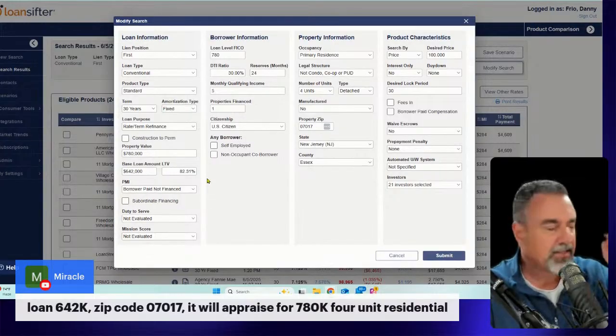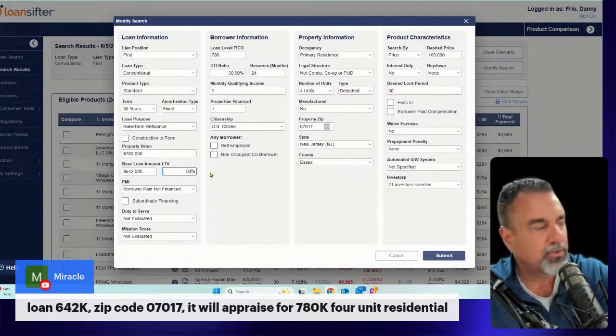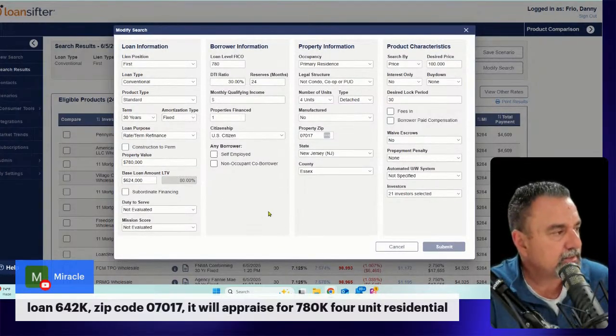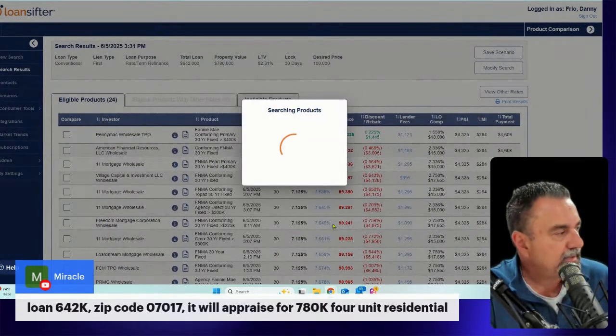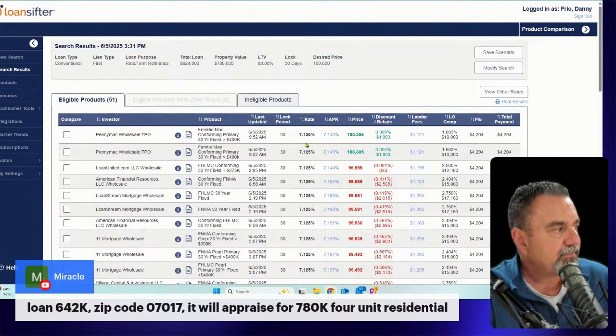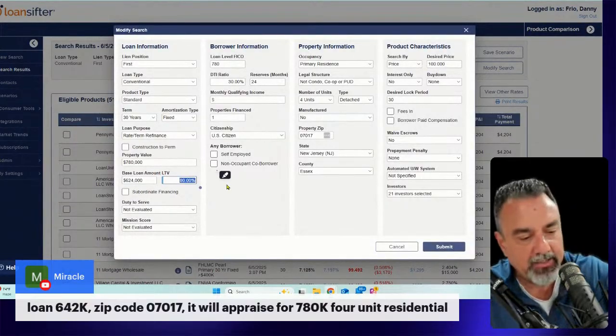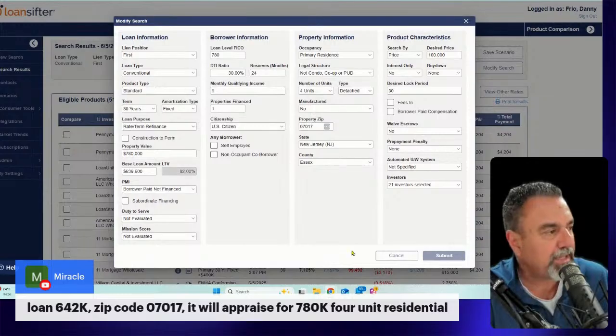Now let's take this to an 80 LTV. Let's see the differentials there. Okay, so let's click that. Hit populate. What was the rate? 7.125, I think, was the rate with the 80 LTV. You got 7.12, basically the same rate. But you won't have MI. Let's see how much your MI would have been on the previous version. I should have looked at that. Let's go back to 82 LTV and just see what that PMI would be.